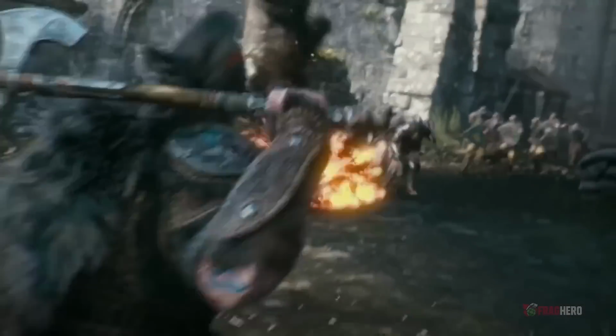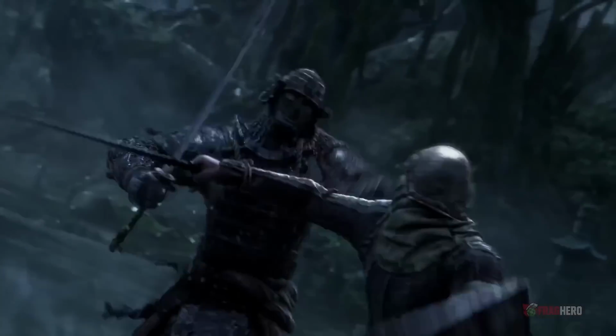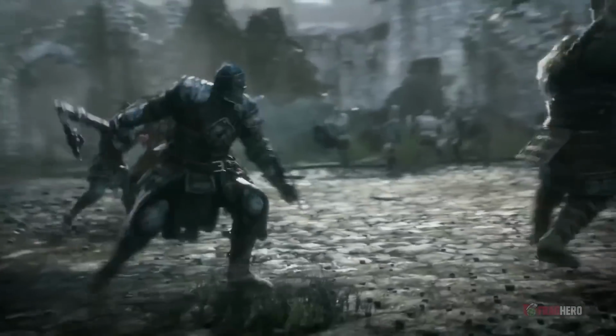epic battles. Both the arena settings and the character's design look particularly amazing, and the amount of detail displayed will need at least an NVIDIA GTX 780 or an AMD R9 280X to work at 1080p at medium to high graphics settings.